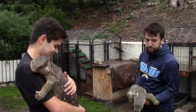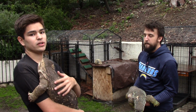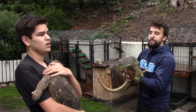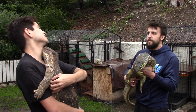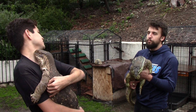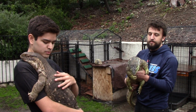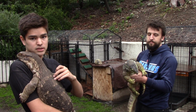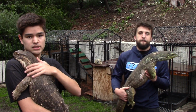Just a big dude. But yeah, so these guys kind of represent the bigger monitors. Like we said earlier, there's also the Komodo dragons, there's crocodile monitors. What other species get that big? Really not much. Panoptes, Asian water monitors, lace monitors. So yeah, definitely the largest side of the Varanus here. And yeah, guys, so I think we're going to move on to the next type of monitors here.